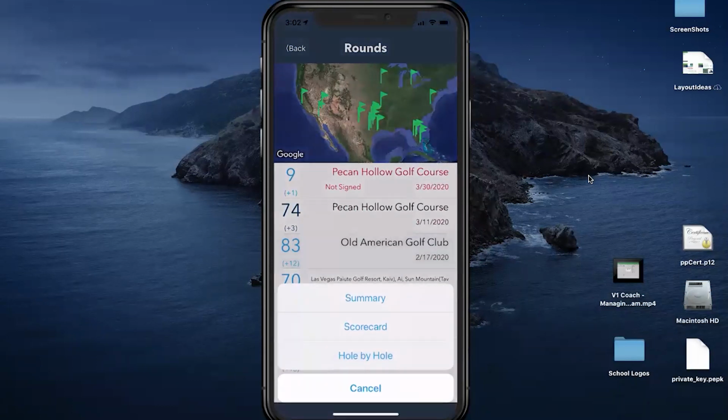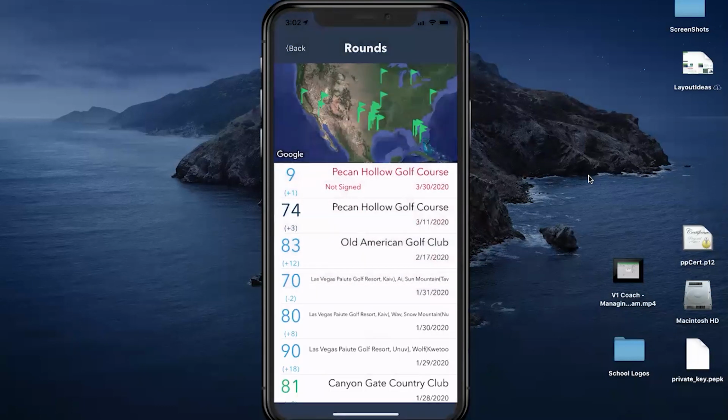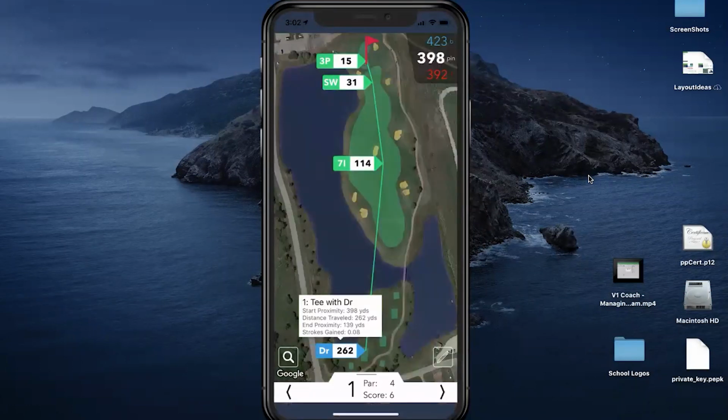So let's dive into Old American. If I go hole by hole, it'll show you every shot I hit and then analysis of those shots. One nice thing is since you're just tracking locations, we use that data to then track how far that shot went and all of that information. So you're not actually telling it that I hit a drive 262 yards. It's calculating it based on the locations of those shots and also giving you the strokes gained data. So I could look at the strokes gained for an individual shot and see that, hey, I gained almost a tenth of a shot with that drive by hitting it in the fairway, for example.